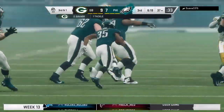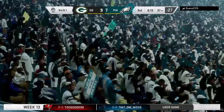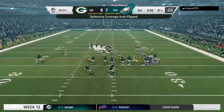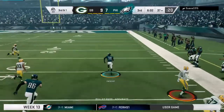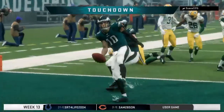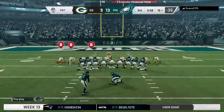He has elite instincts from his linebacker spot. He's able to diagnose the run and flies in like a missile to stop that one behind the line of scrimmage. And it looks like we've got a dime set here defensively. 6 DBs in the game. They'll set up to throw. He'll hit Jackson, complete. There he goes, right side. Touchdown, Philadelphia. Deshaun Jackson, his 4th touchdown on the year.